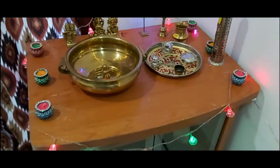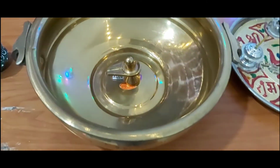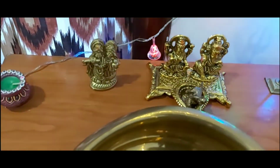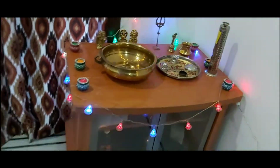The girl staying in our apartment, she is Dharmita. She prays to God, she believes in Lord Shiva. Look how beautiful Lord Shiva is there. Lord Ganesha, Krishna. These IT girls are so beautiful.